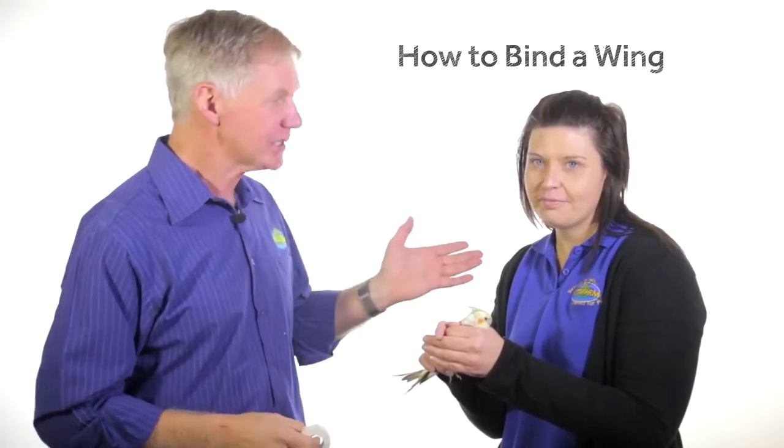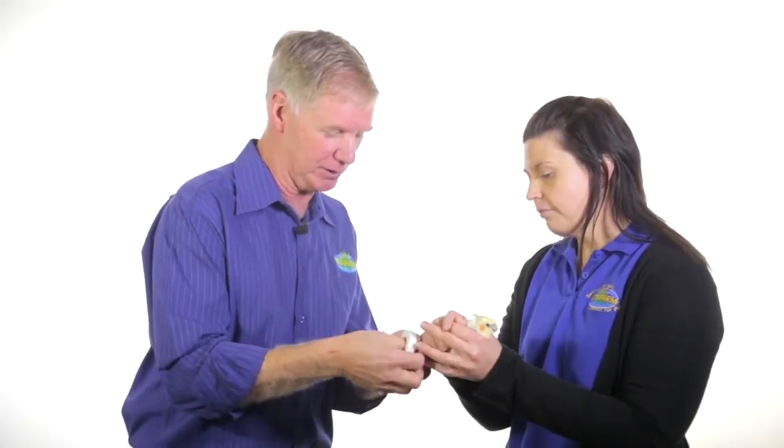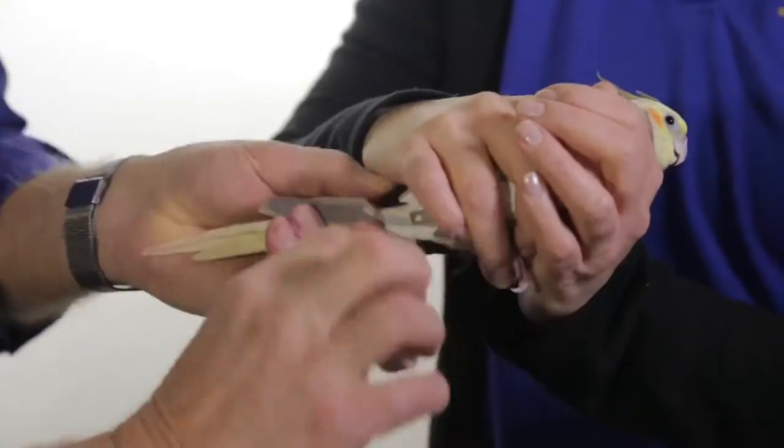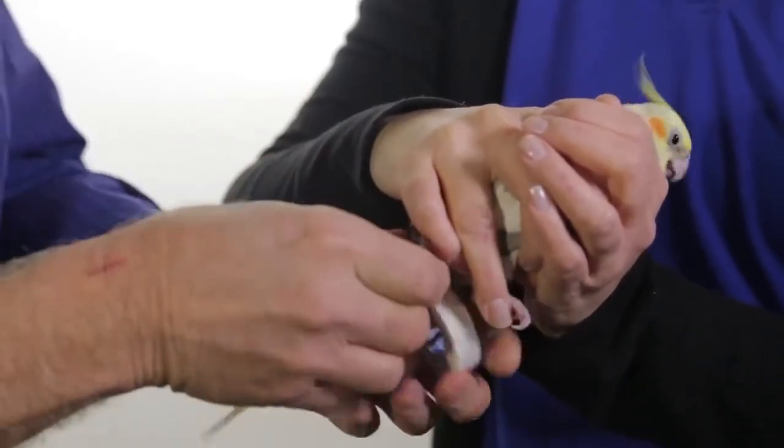Okay, as part of the demonstration of how to bind a wing, Cass has brought in her little bird, Buddy the cockatiel. Buddy's going to pretend he's got a broken wing, and we're going to show you how to wrap it up. Okay, Cass, if you can just hold the bird's body, what I'm going to do is just put wing feathers and tail feathers together at the back like so. A little bit of tape.